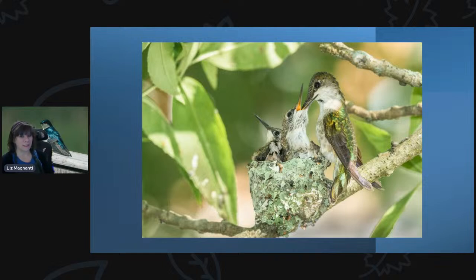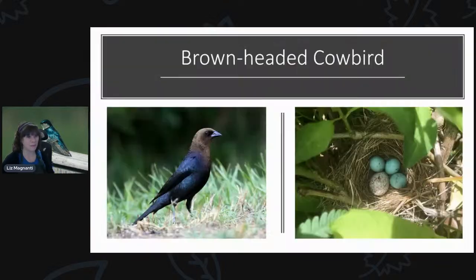And we still have yet to get the hummingbirds and orioles in town, but birds like cardinals especially are already starting to pair up, and so don't be surprised if you start seeing them with nesting material.